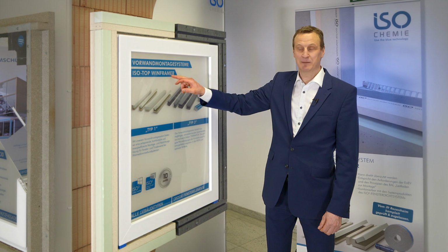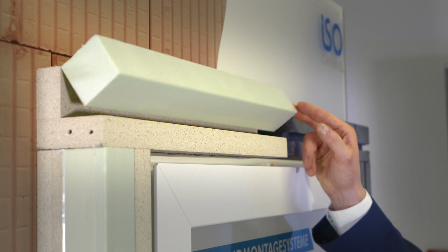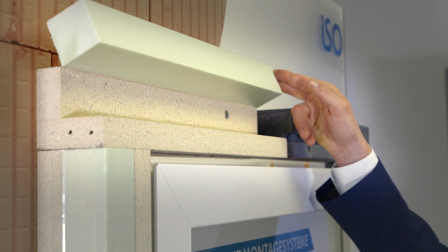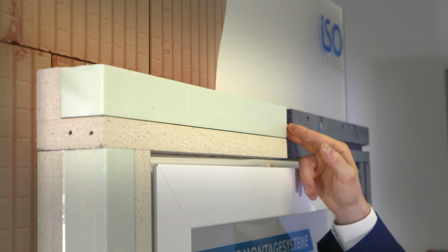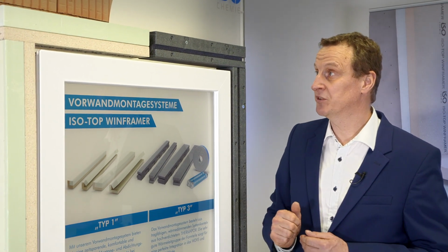The ISO-TOP WINFRAMER products are the in-front-of-wall installation systems from ISO-Chemie. We are the only manufacturer to have combined a range of products to develop different systems. One of these is WINFRAMER Type 1. It is a polyurethane board with an insulating core. These systems can be custom produced to suit the individual building specifications with projections of 80 to 200 mm.